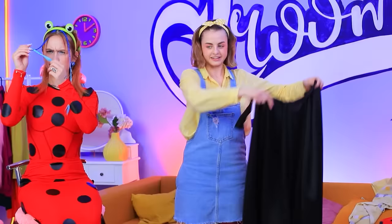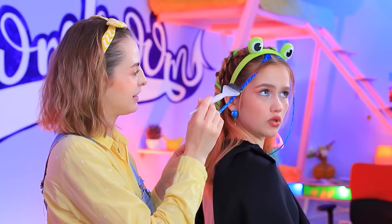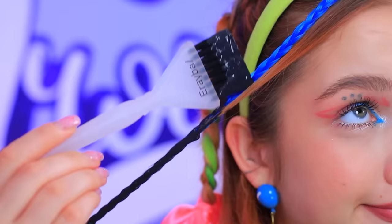Now let's do your hair! You need a style like Ladybug! Wow. This dye is perfect! Now we wait! Can I take the towel off yet? Wait! This is taking forever! Time's up! Get ready! Oops!